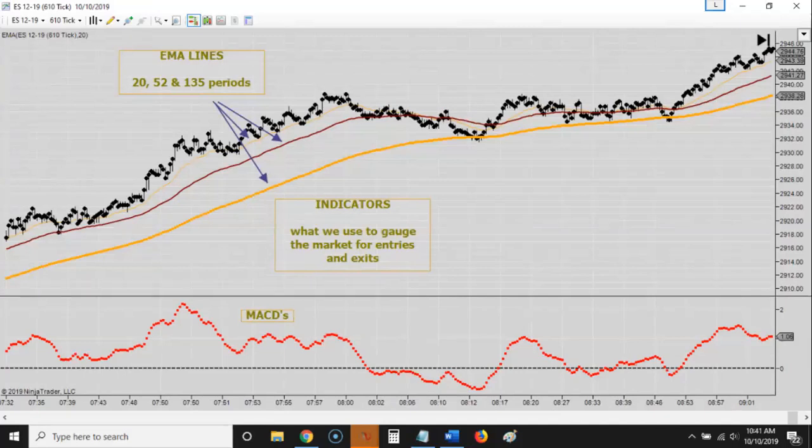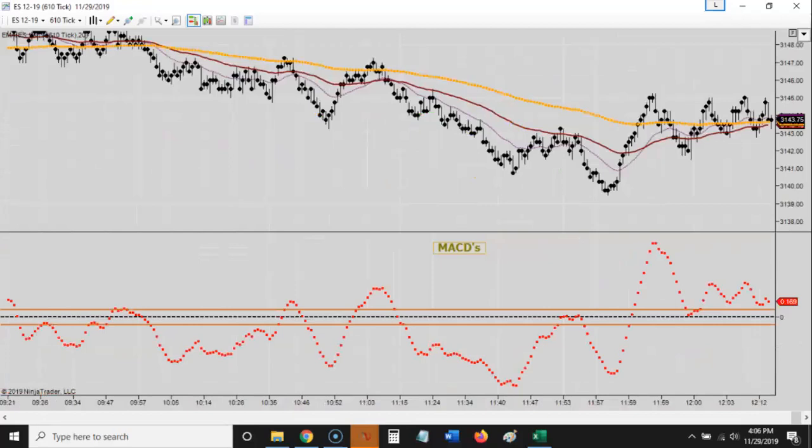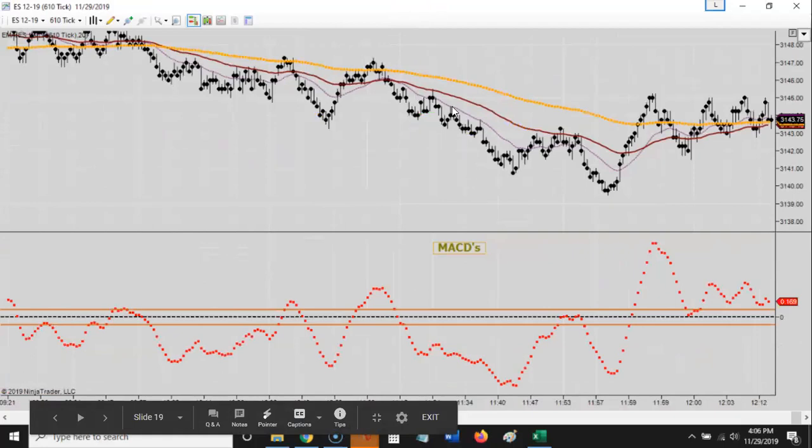So as archers, we have to stand in a spot and we have to have a place to throw our arrows. Our indicators are exactly that. They tell us everything: where to take that trade from, where to enter, and where to exit as well. And that is done through the indicators, okay? So my MACDs, I use the EMA lines for my entries, but my MACDs, I love the MACDs.